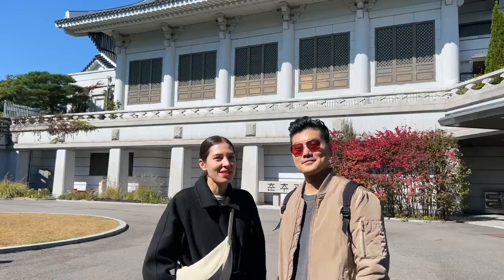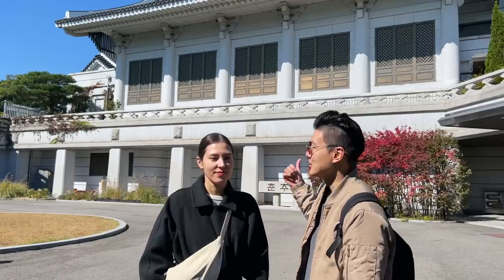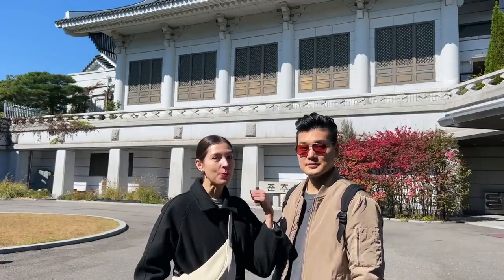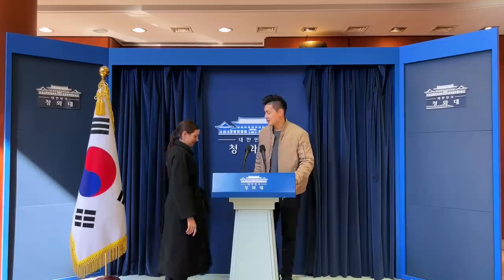We're officially inside the grounds, I guess I would call it. This is the Chunchugwan. This is where the president speaks to the media and nation. So we're gonna go a little deeper inside the grounds here because there's other buildings as well. And we're gonna kind of show you guys around this area. This way anyway.